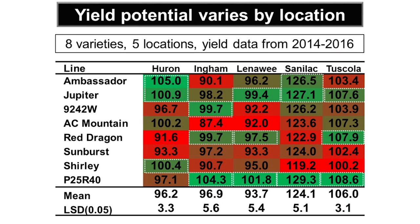Now I want to get into the location variability, and this is important because we grow wheat across the state of Michigan, and that's why we tested so many different locations, for you to actually base your decisions on the performance of a variety in your specific location. So we have 3 different locations in the thumb, and they're all different. Varieties perform differently in all, whether it's Huron, Tuscola, or Sanilac County. So it's important to consider the performance in a specific location.